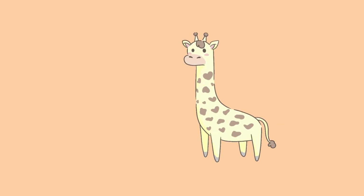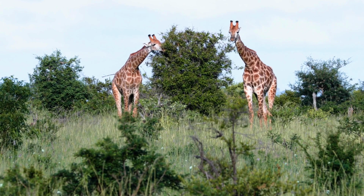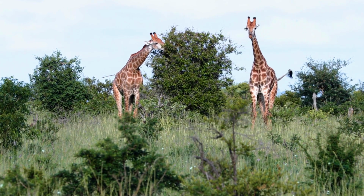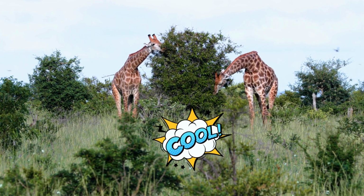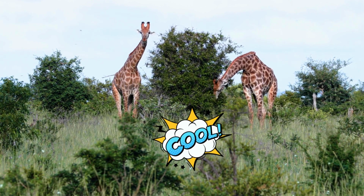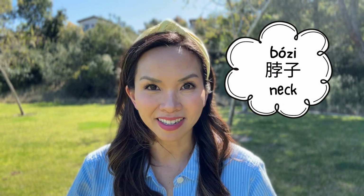Giraffe. That's right. 长颈鹿. Giraffes have very long necks so that they can eat leaves in a tree. How cool. Neck. 脖子.